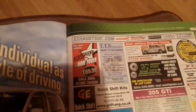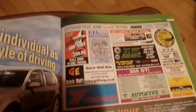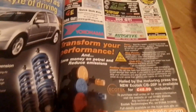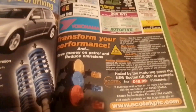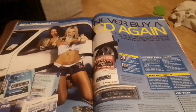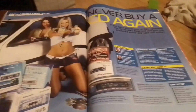Moving over, we've got some more adverts. So we've got Starship, TTS, Allen Jeffrey engine tuning, GE quick shift kits, 205 GTI Auto 5. And if transform your performance and save money on petrol and reduce emissions, Ecotech. Never buy a CD again. If you can't afford tons of CDs splashing out on an MP3 player, Head Unit will give you unlimited music and save you money. So let's see what Revs tested.